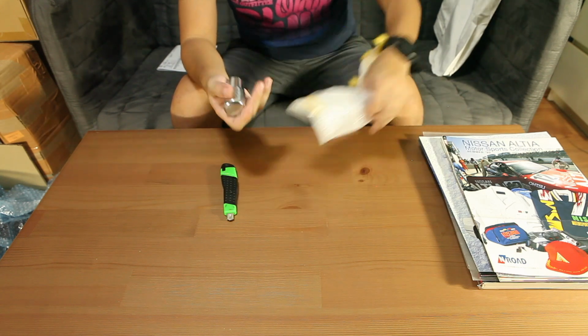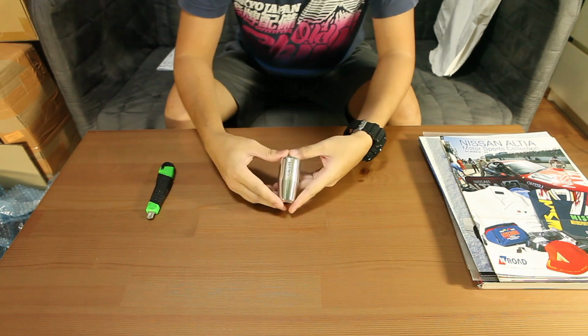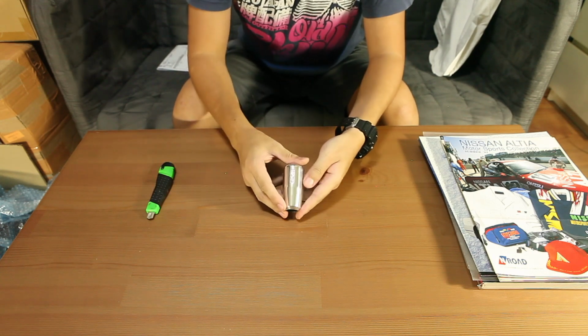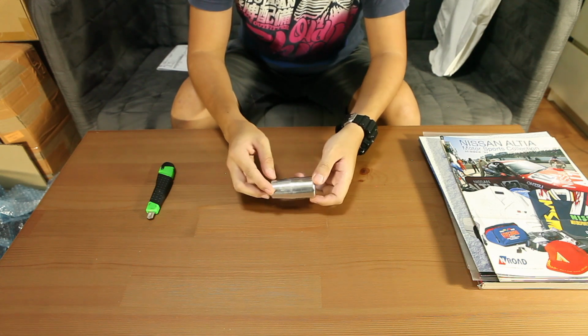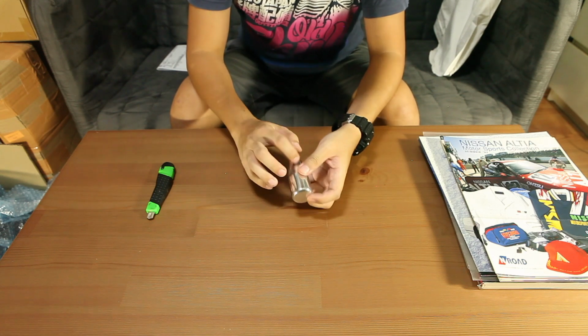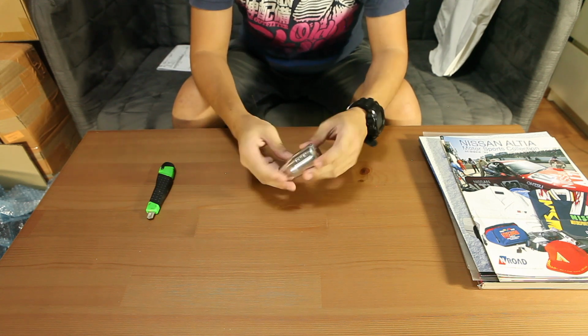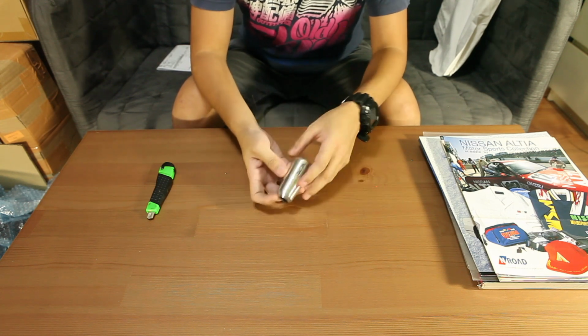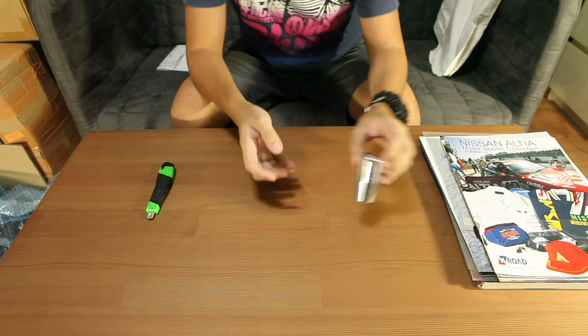Okay, so I got an old logo Nismo shift knob. I finally got one. This one is in pretty decent condition and I didn't pay a ridiculous amount for one. There's some blemishes and stuff, but it doesn't really bother me. So yeah, it shows that it's been used, it's been loved. I don't have to have a new one, and yeah, it's a really nice piece.